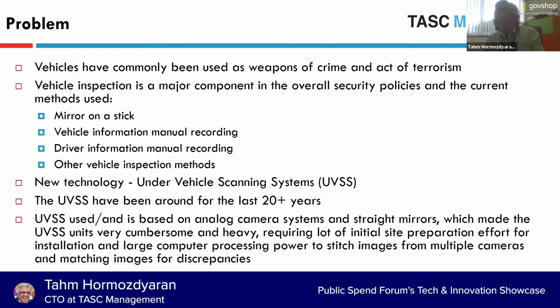They are trying to record vehicle information manually. The driver information is done manually. And they use canines. I work at the IRS sometimes, and literally, if I go the next day, they would not know who came in and who went out of there.